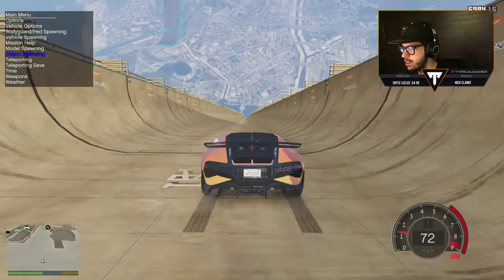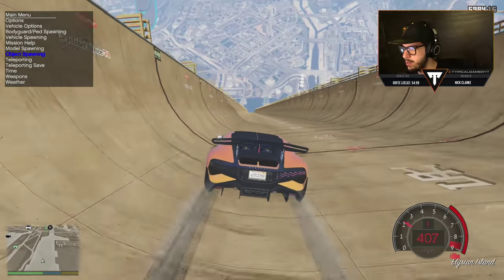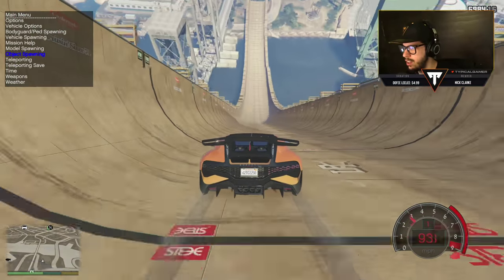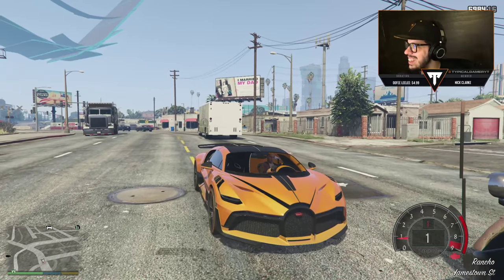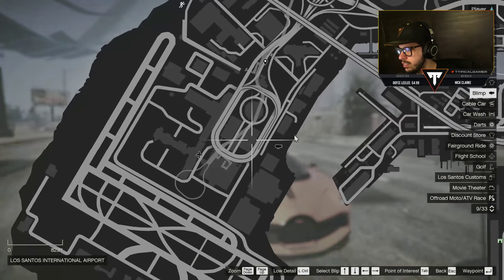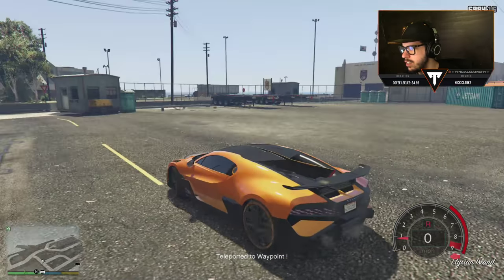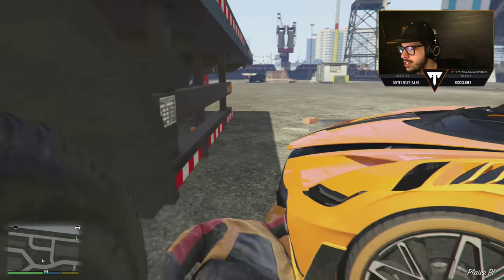Okay, here we go. We're just gonna gradually go, and then at the bottom, we're gonna go faster. Nope. Okay, this ramp's not gonna work. Let's go to the other one. We're gonna go to the other ramp. I think it's over here. Oh, come on. The frick. Oh my gosh, I just flew out of it.